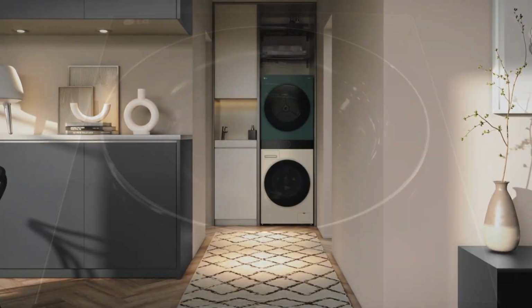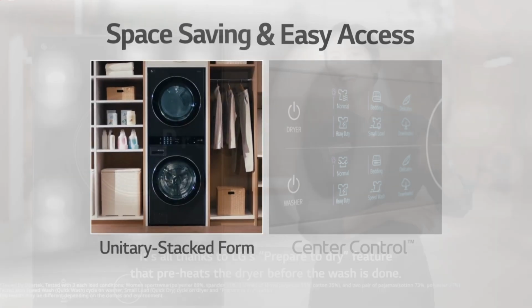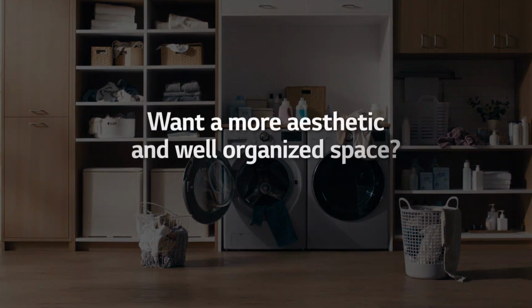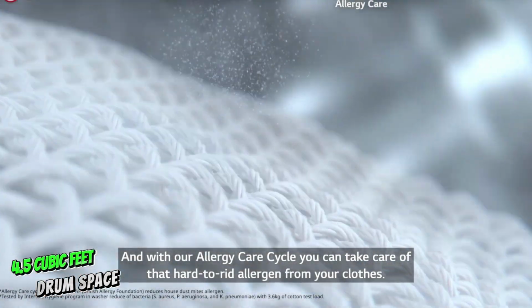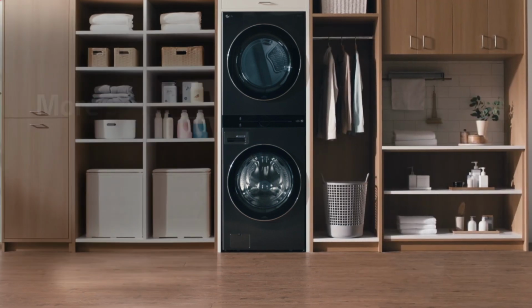Now, let's talk about the LG WashTower. First off, can we just take a moment to appreciate how sleek and modern it looks? This thing is definitely a head-turner. And it's not just about looks, it's packed with features too. The front-loading washer is a game-changer, offering 4.5 cubic feet of drum space. That's on par with many standalone washing machines, so you won't have to sacrifice load capacity.